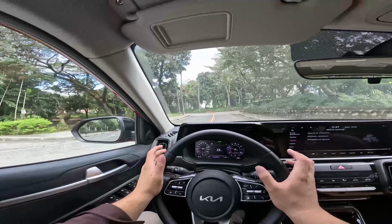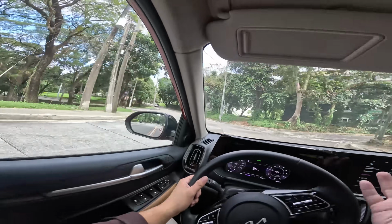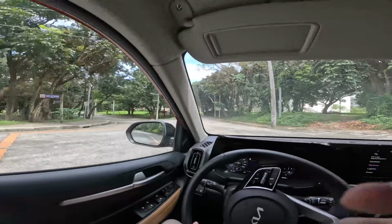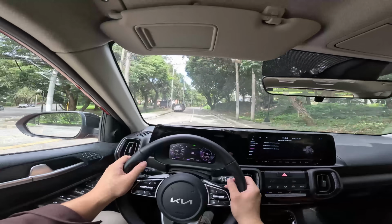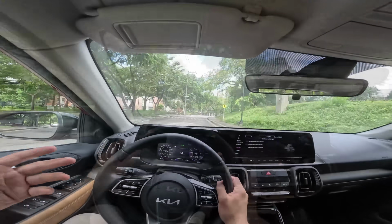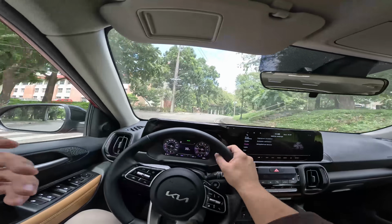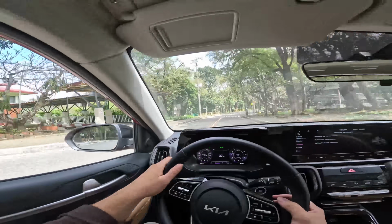The Kia Sonet is a pretty fun little car to drive. It doesn't have as much power as the GAC Emzoom, and it's not going to feel as exciting, especially on straight roads, but the steering feels quite sharp. The steering ratio is quick and there is no dead zone at the center. The short wheelbase also makes it feel very nimble.